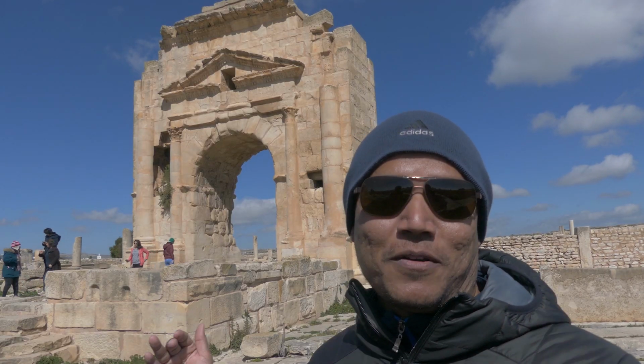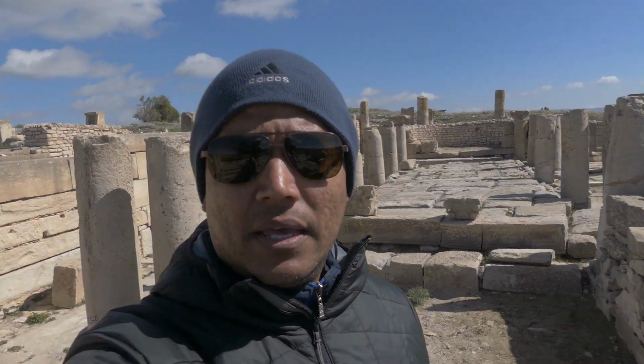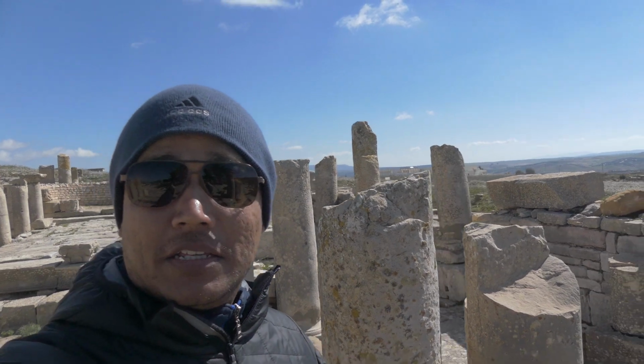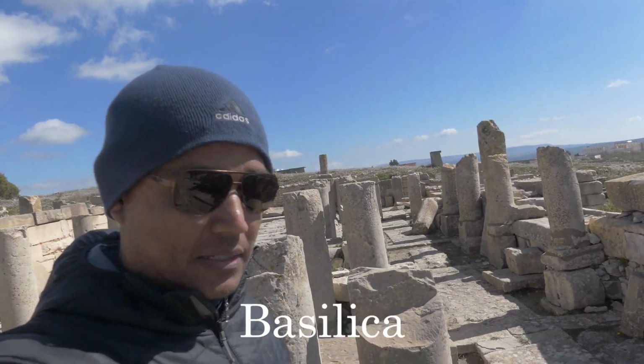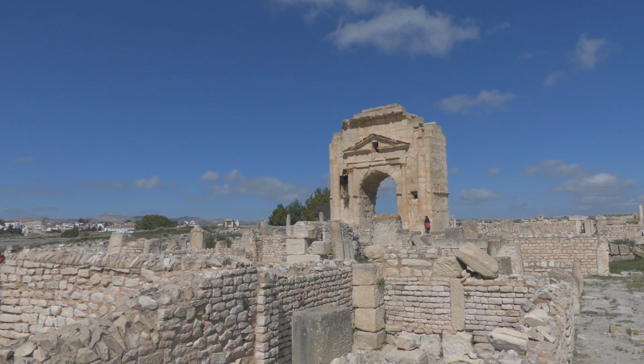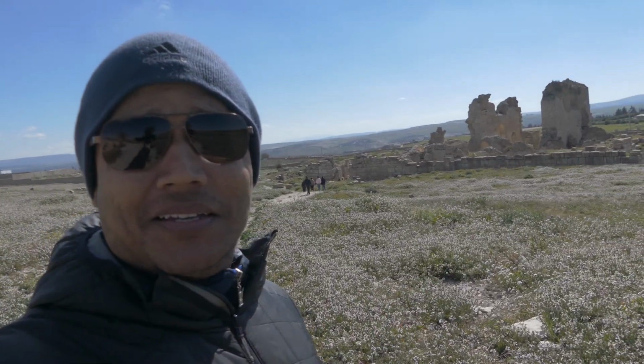And the forum from the other side. Magnificent, check that out. And right next to it is some ruins around this area, and as far as I know, it is an old basilica. As we walk away from the forum, there is a road and it leads us to some massive structures there. Let's go.